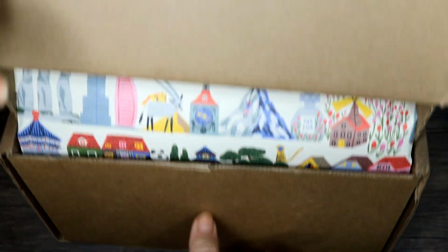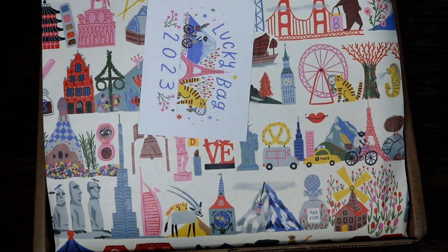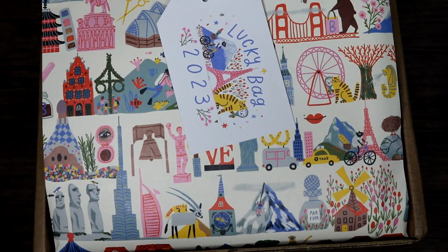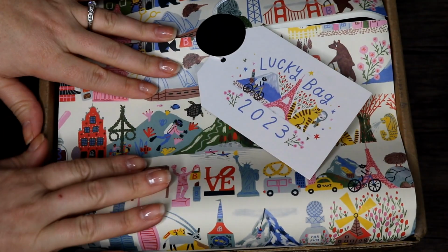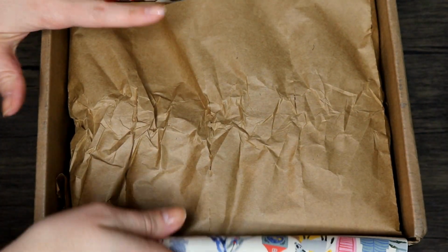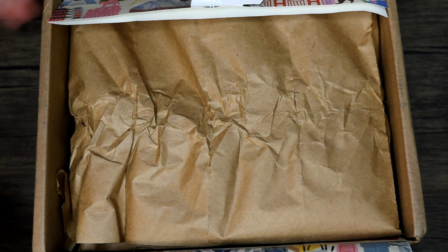Here we are. The paper is always a joy. So this is the Lucky Bag 2023. So, here we go. I'm actually going to move this off camera because once I start opening this, you're going to be able to see what's in the box. I do try not to look too much so that I'm surprised as well.